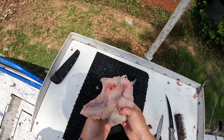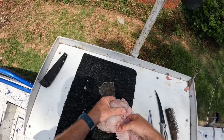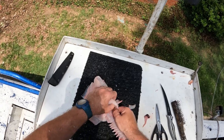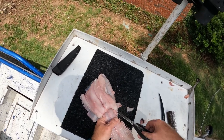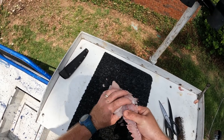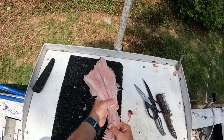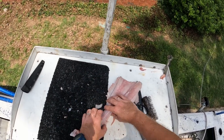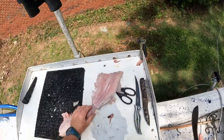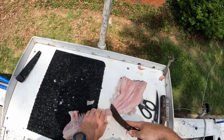There we go. Once you get him rolled, it goes pretty easy. Snip those little bones. And we'll pull it all the way as far as we can. Just like that, right? We're all the way down at the base of that tail. We'll get our bigger knife. Cut that tail off.